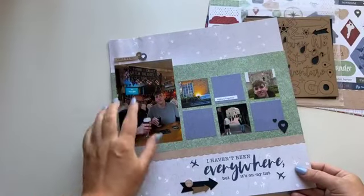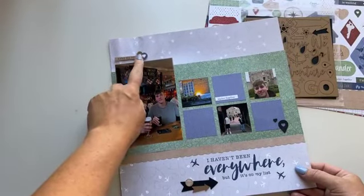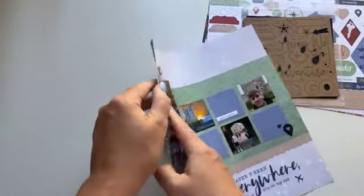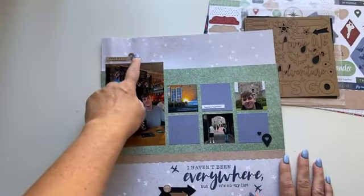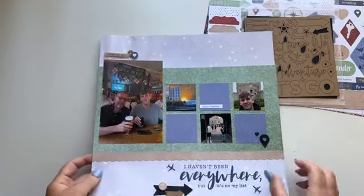Here I've done another little embellishment cluster up the top with one of the sentiments, "Away we go." I've popped that up with some 3D foam tape and then just popped a little geotag underneath and a love heart sticker with some 3D foam tape.